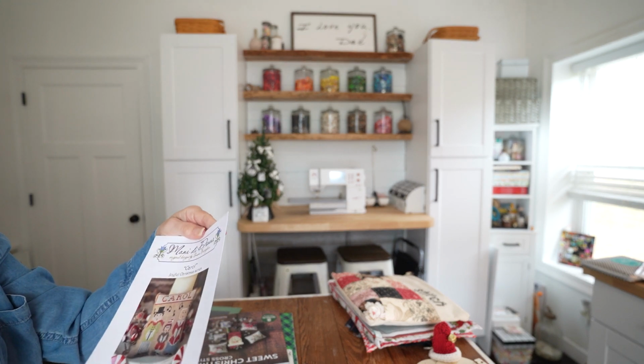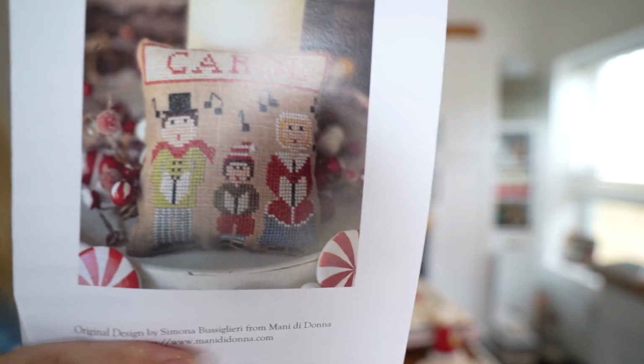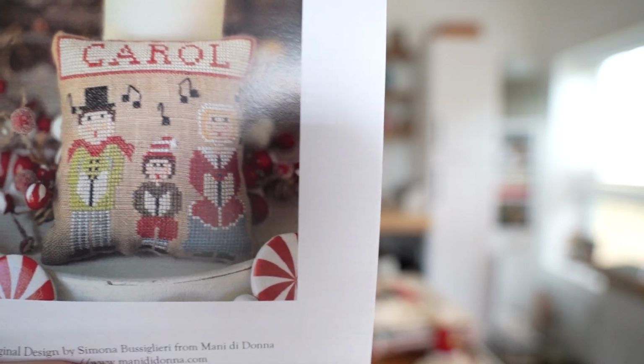These ladies were so sweet. It just makes you want to purchase patterns from people who are just nice. I don't know if you know what I'm talking about, but anyway, maybe I'm weird. This one is Carol. Look how cute they are, little carolers. Adorable.